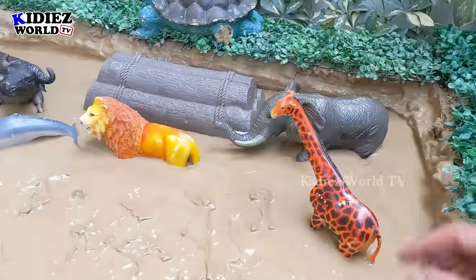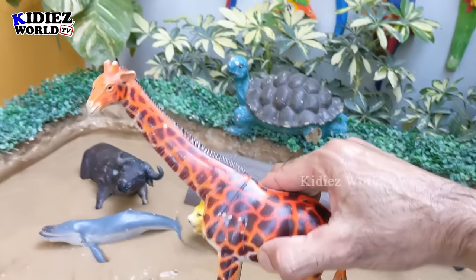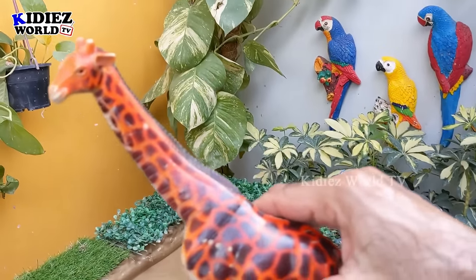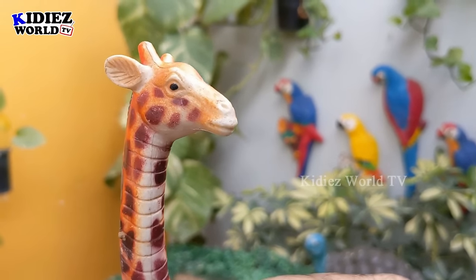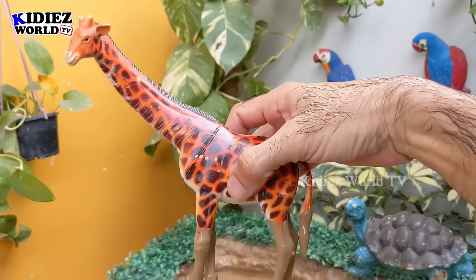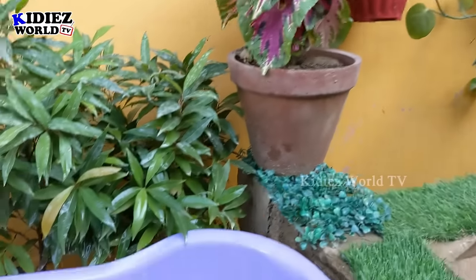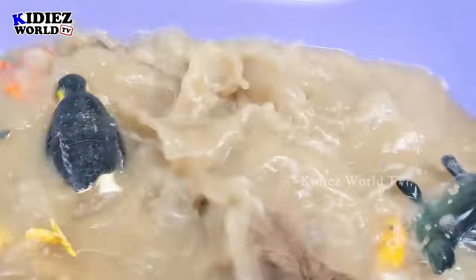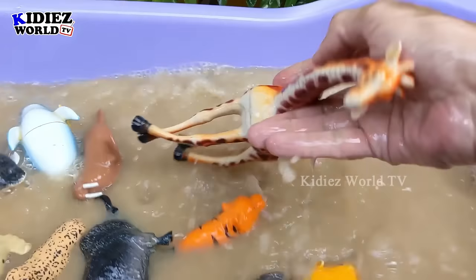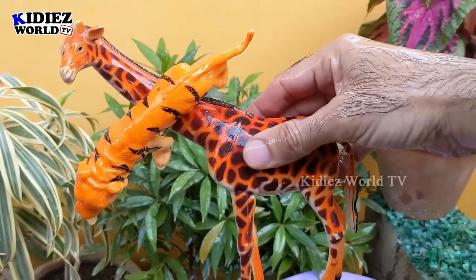Let's see what we have next. And the next one we have is the tallest, giraffe. A very, very tall jungle animal, giraffe, is here. Wow. Just look at his lovely face. Giraffe is the tallest animal and a very funny and very, very unique one. Let's make him clean. Here we go. Wow. Giraffe.